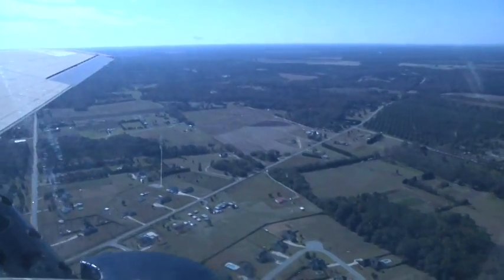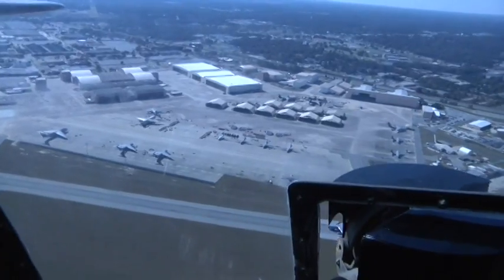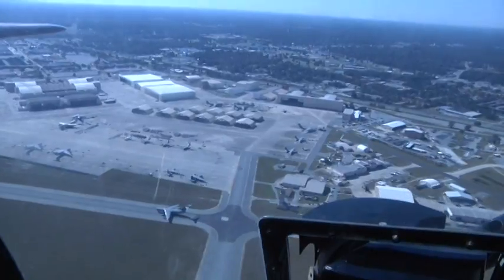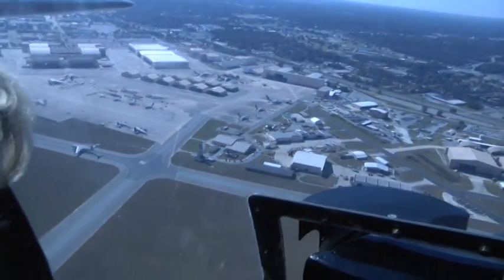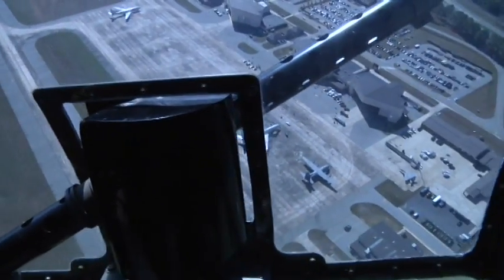farms, lakes, even a pass in tribute over Robins Air Force Base after we returned to Houston County. My dad happened to work on B-17s when he first started at Robins Air Force Base way back in 1952.